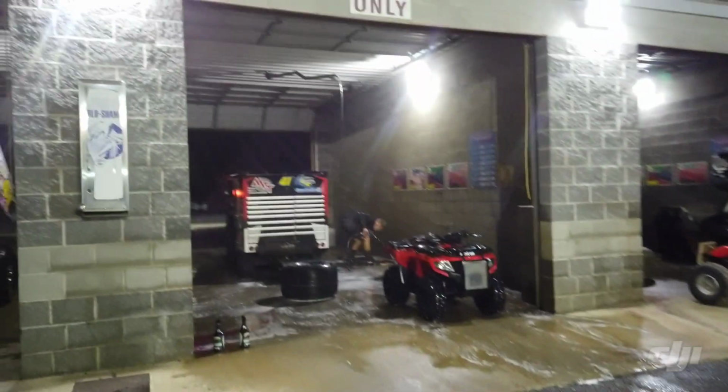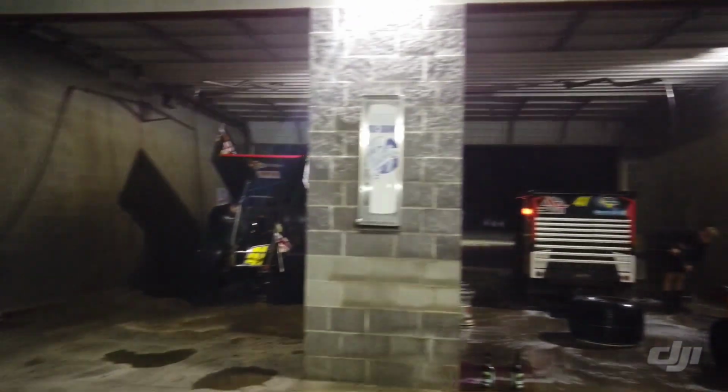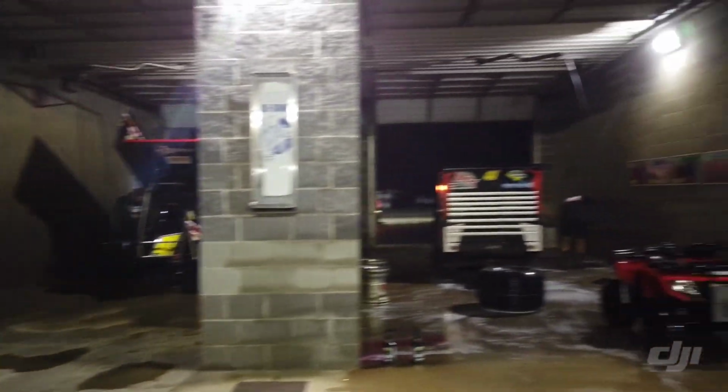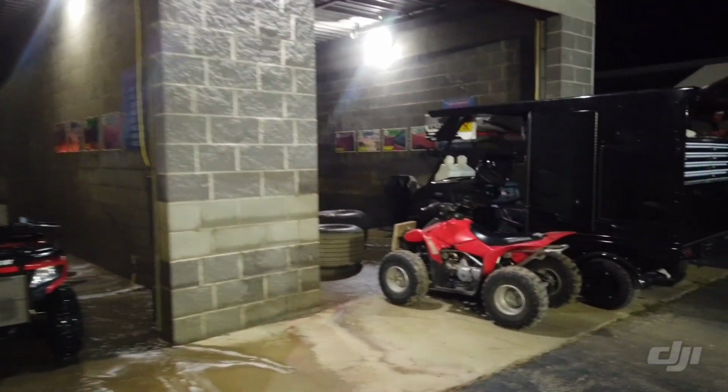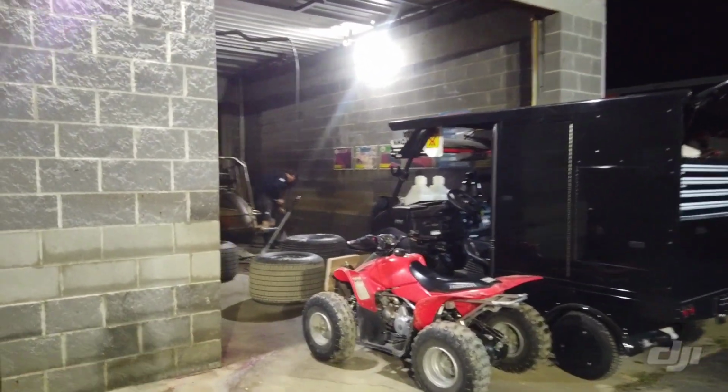National Open coming up next weekend. It's always cold then, but we got the guys getting after it. Probably freezing in the car wash. Definitely not a fun part of the year to be washing when it's chilly, but rather be racing than not racing.